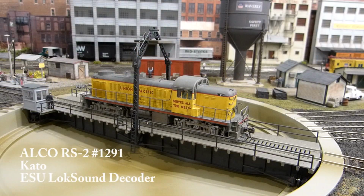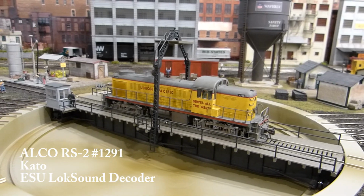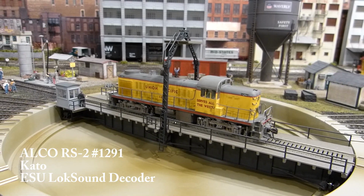The roster includes a pair of RS2 units. Here we see number 1291 leaving the Waverly turntable and heading for the diesel fueling facility.